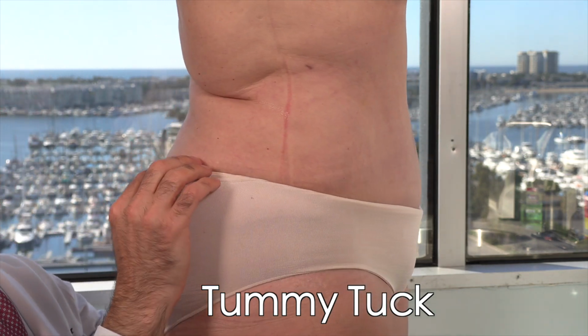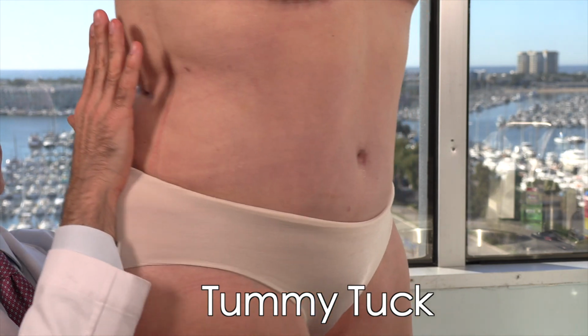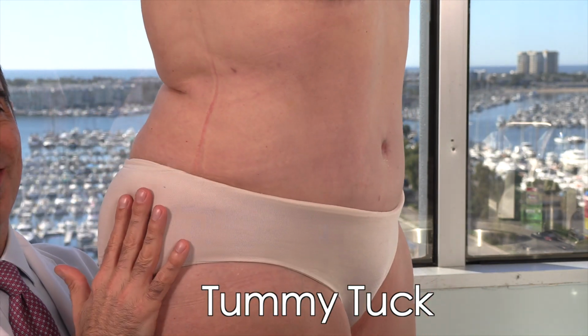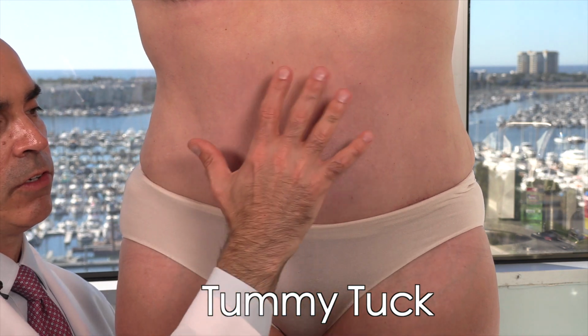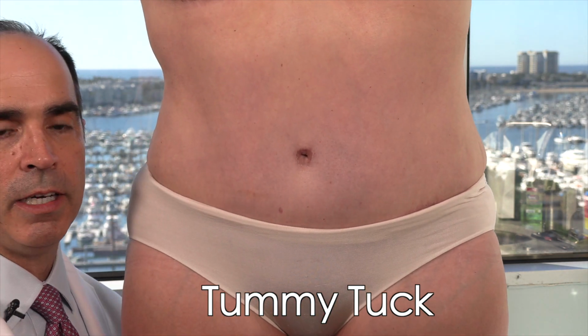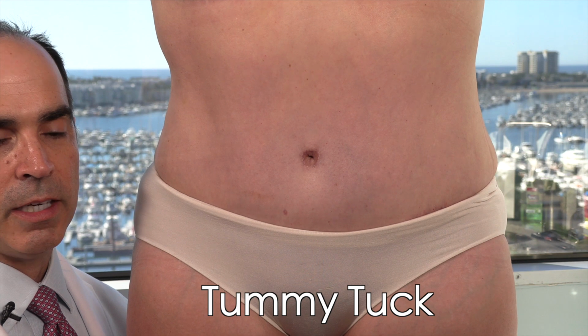I'll show you the post-ops in a second. And then we did liposuction of her waist here also, which really made a big difference in enhancing her curves overall. So it wasn't just the front of her, but 360 degrees. And it was certainly a huge improvement for her.